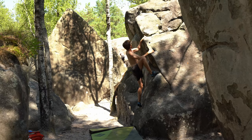We finished things up with some slabbier climbs until we were too tired to keep climbing, so we packed things up, jumped in the car, and drove home.